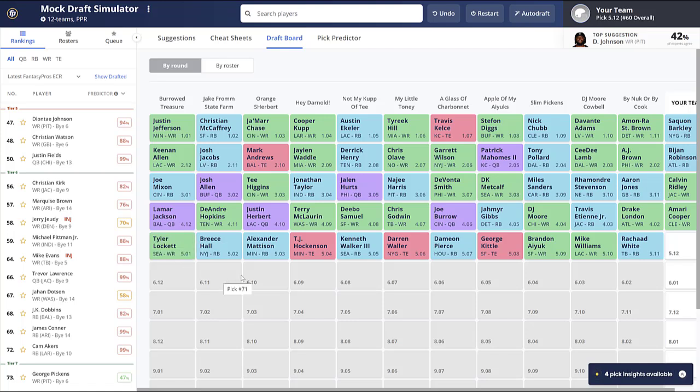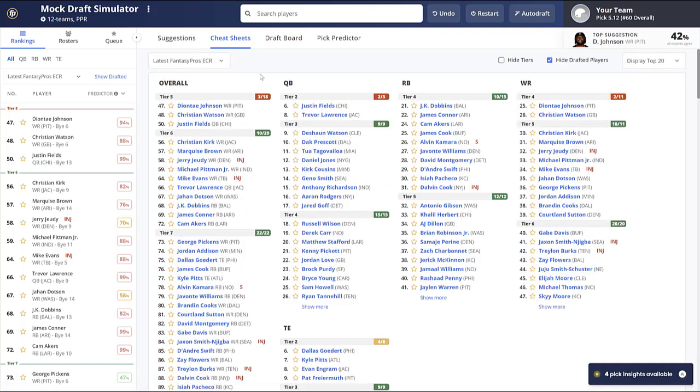Tyler Lockett, Breece Hall, Alexander Mattison, TJ Hockenson, and then also in the 5th round, a run on the tight end position. Kenneth Walker, Darren Waller, Damien Pierce, George Kittle, then Brandon Aiyuk, Mike Williams, and Rachaad White. I was hoping that one of the tight ends could drop to us. Doesn't necessarily happen. So here, if I'm looking at it, I've got Justin Fields, I've got Trevor Lawrence.